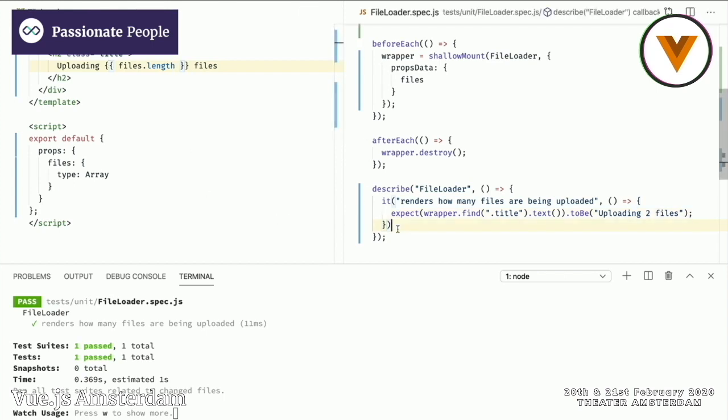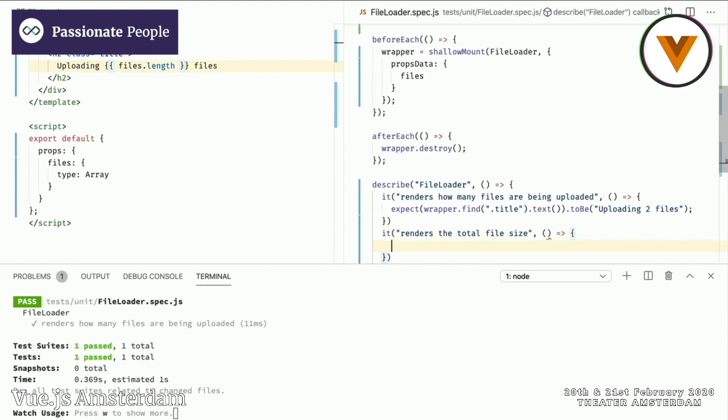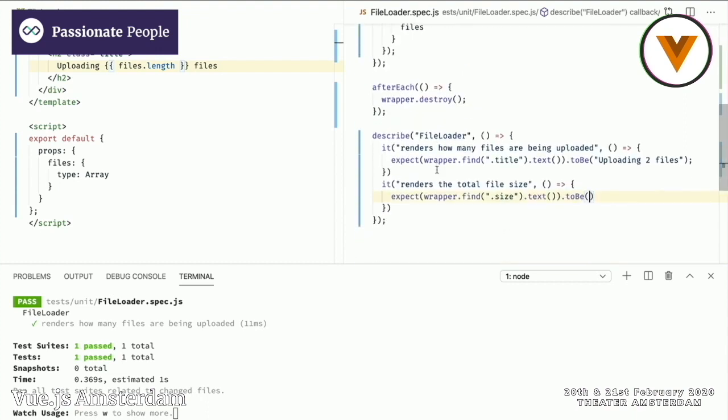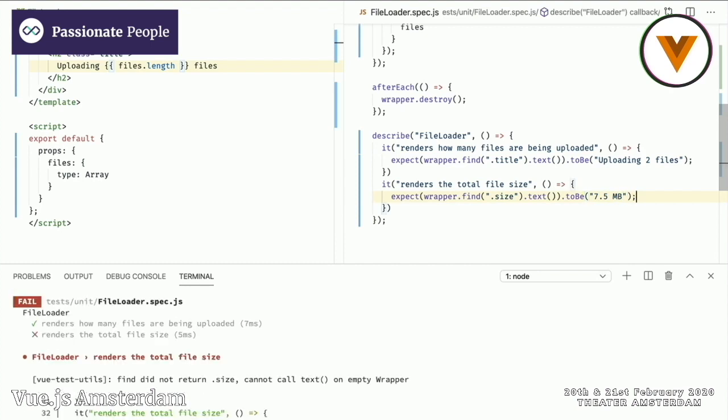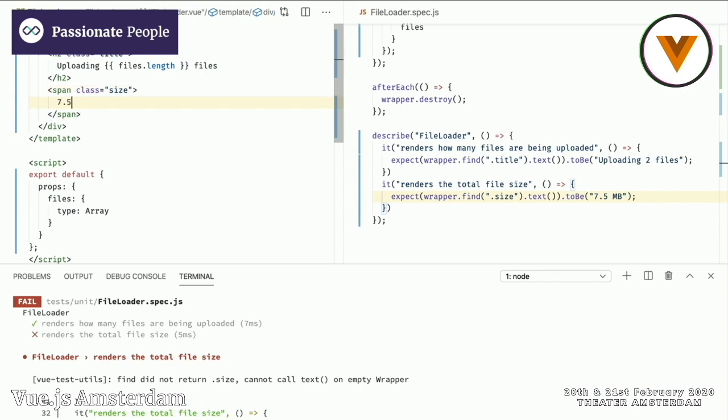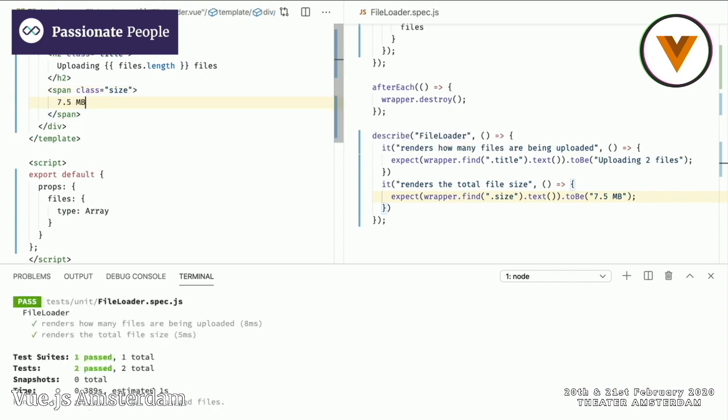So now we want to show the total file size. So it renders the total file size. And so here, same thing, I can do expect wrapper.find size text to be, so 3.2 plus 4.3, 7.5 megabytes, right? We save, red step, we do not have size, so this time I'm going to go a bit faster. Let's say we do this, and we hard code 7.5 megabytes. So I'm respecting the contract, green step fulfilled. Now I can move on to a refactor.